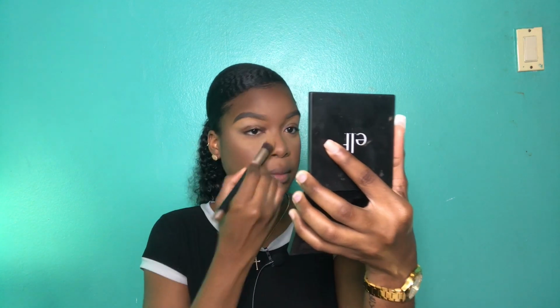RCMA No Color Powder, and that gives me a very flawless under eye set, so it doesn't look too white or too light, because I use that RCMA No Color Powder. As you guys can see, we are blended. Okay, looking real smooth, real seamless, like one skin.